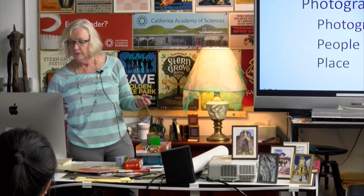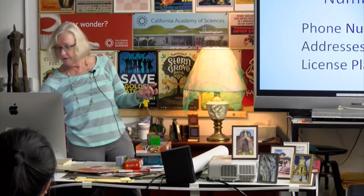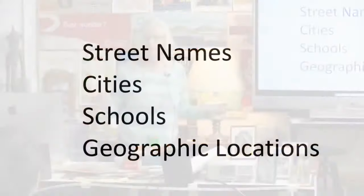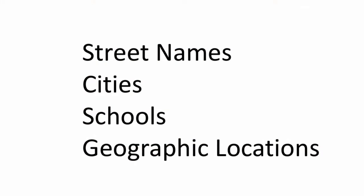So we talked about photographs with numbers. Street names, we talked about that a little bit. Cities. Don't just assume you can use city and county of San Francisco.